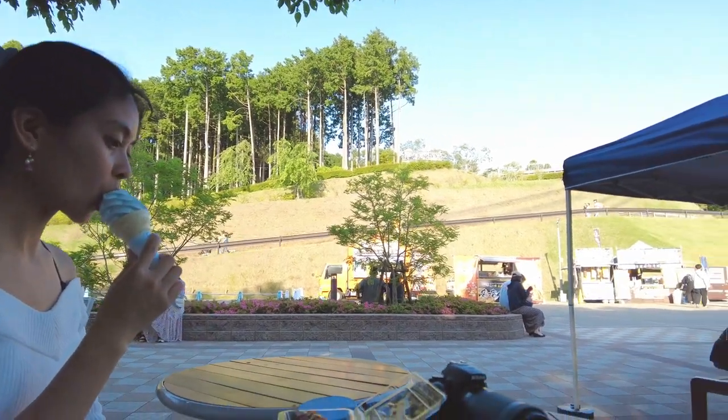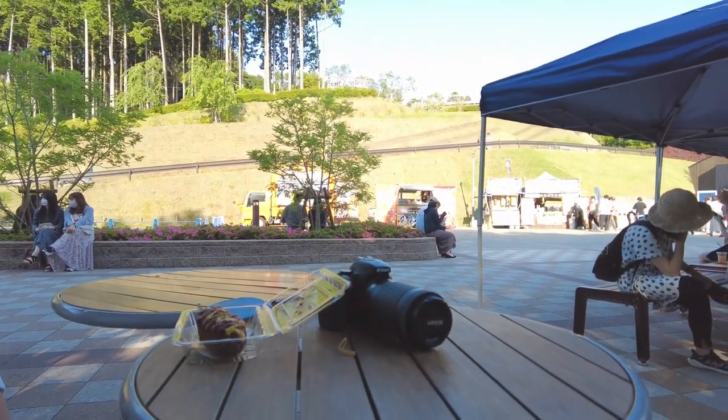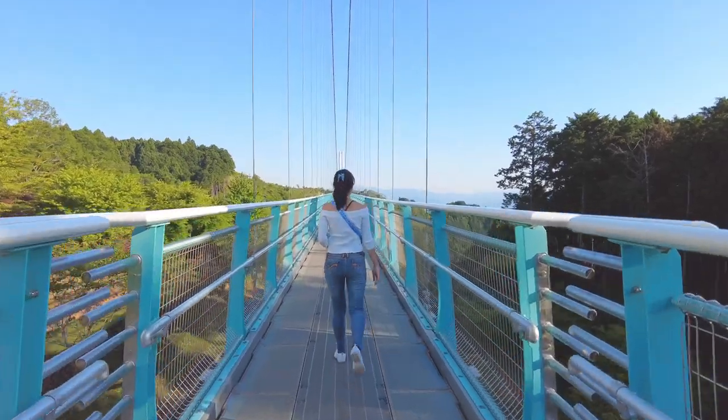This concludes my 3-day mini vacation here in Hakone. I didn't know there are so many things to do and see here.